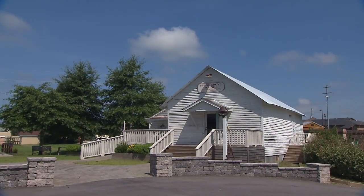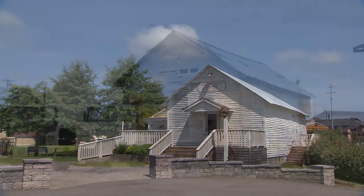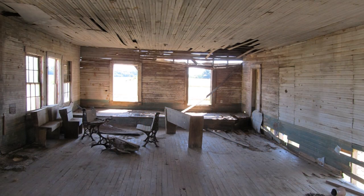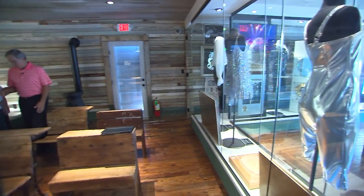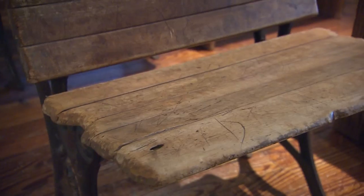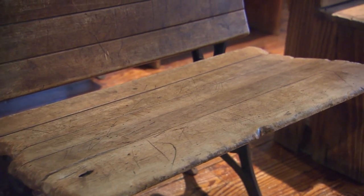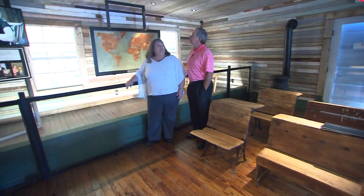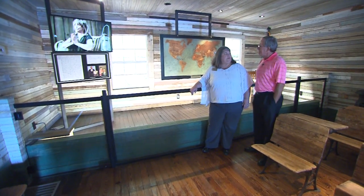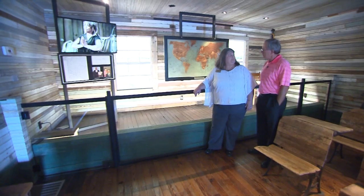This was Flag Grove School, where she attended in Nutbush. It was moved here to give visitors a more personal look at the rock and roll icon. So she went to school here. She did. These were original desks to the school. She probably sat in one of those. This is also a video that she did for us that talks about her remembrance of her experiences going to this school and of Nutbush.